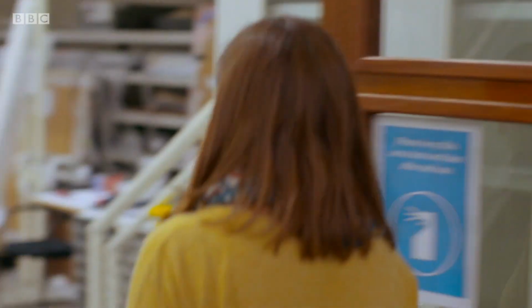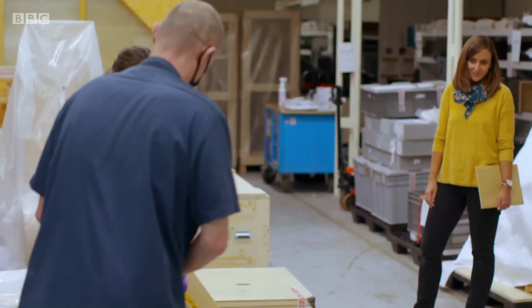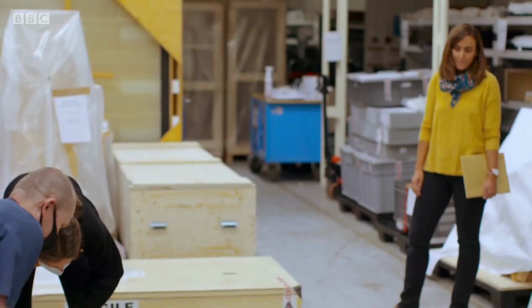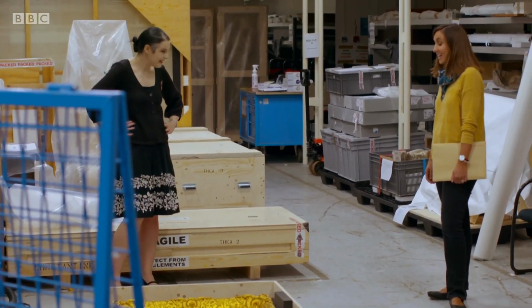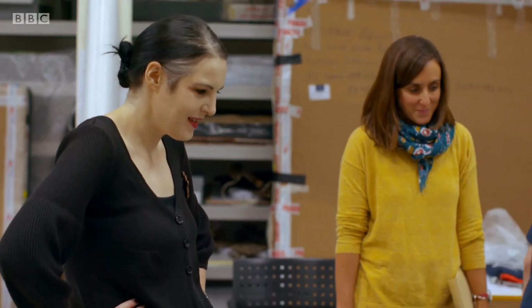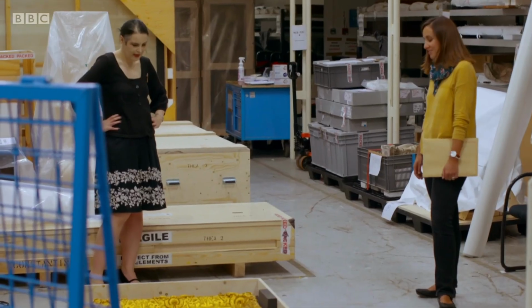The team packing up the 14 Constable paintings are also under pressure to make sure the priceless works leave the museum on time. It's been a bit last minute. I know. It's all because of the pandemic. This is one of the few loans that stick to the original dates, even with the pandemic.